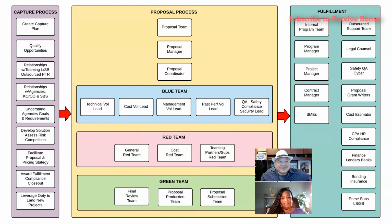What do you think, Chris? I know you're a project manager. So share with me, correlate with this here from a capture management process to a project management perspective. What are the similarities or the differences here?